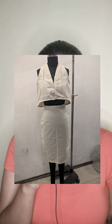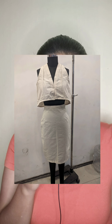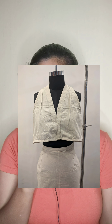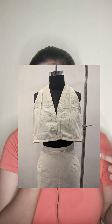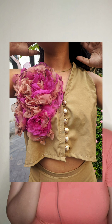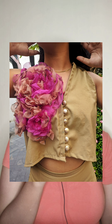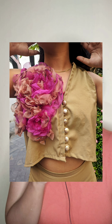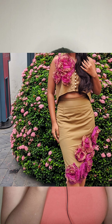This was my toile fit that I made with a very thick muslin fabric, and I made the plackets a bit thinner and removed the space tucks that I had in the main design and added the loops and the button. And for the buttons I used this subtle golden color to reflect the sunlight and the way it falls on the dry petals, and that completed the entire garment.